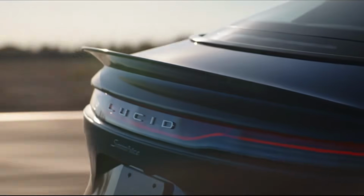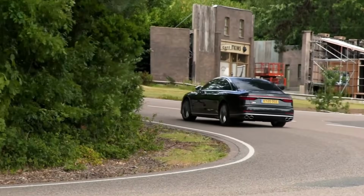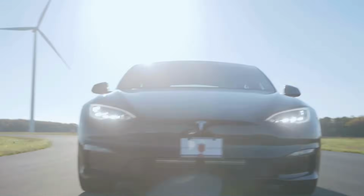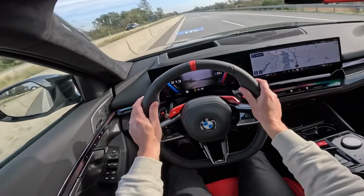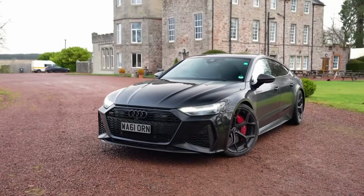All 10 sedans on this list are real. You can buy them, you can see them, you can feel them. No vaporware, no imaginary hyper sedan garbage, just pure, brutal, world-class performance that actually exists in the world.